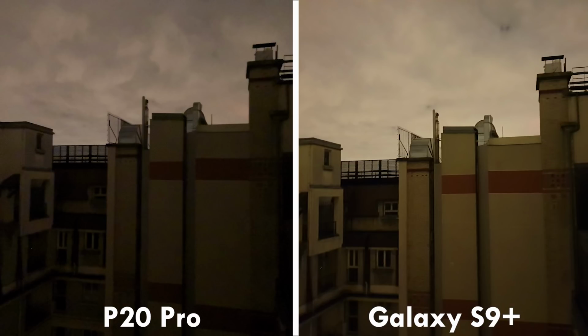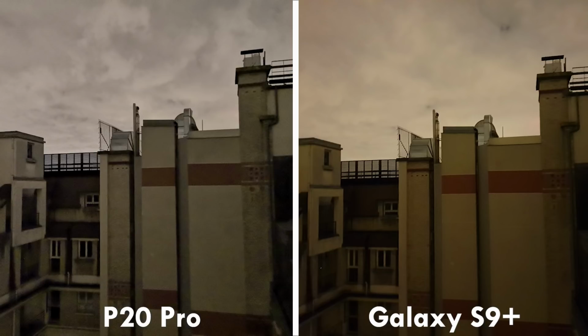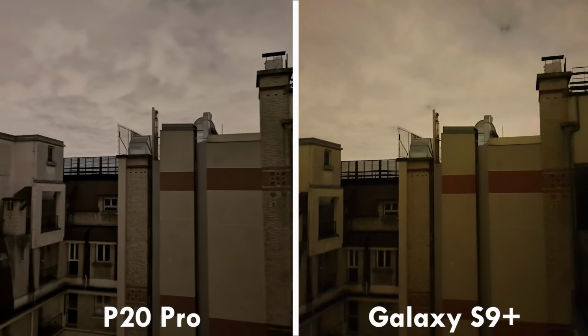I wanted to try both cameras in pitch black too, where initially the S9 Plus seems to be the clear winner. But with AI enabled, the P20 Pro manages to capture a lot more detail than its previous image. And if you take that a further step ahead, while enabling night mode as well as AI, the P20 Pro seems to do a far better job in maintaining details such as those on the bricks.